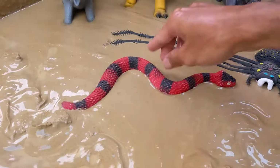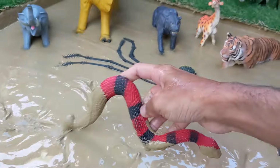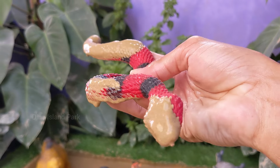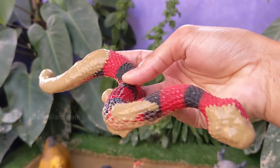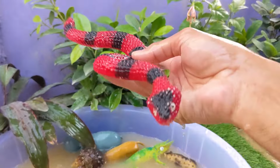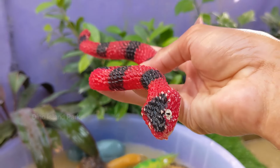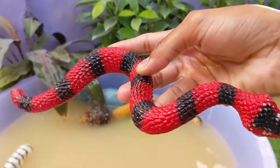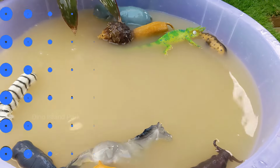The fascinating ecology of snakes. Not all snakes are venomous. There are around 3,000 species of snakes and only about 600 of them are venomous. Venomous snakes use their venom for hunting and self-defense. The lifespan of a snake varies depending on the species.